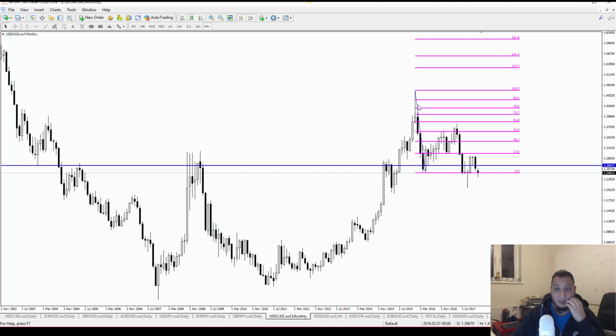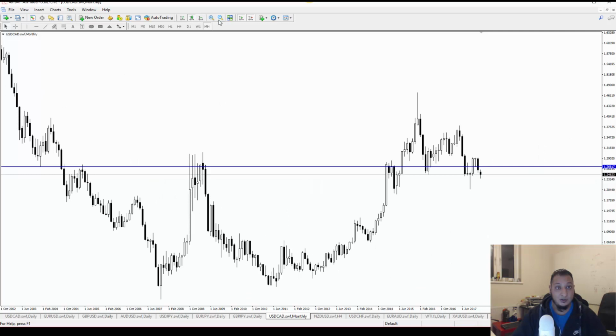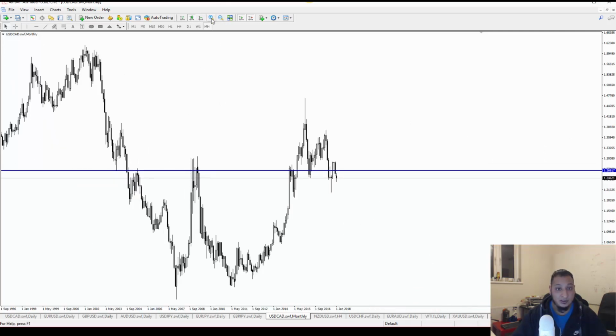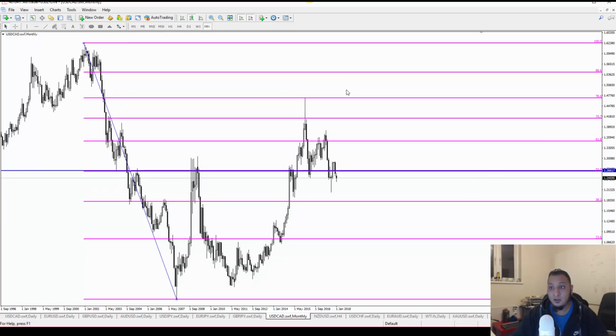I would, in the higher time frame, call that a nice reversal. Let me just try to zoom out and see the bigger picture. Okay, what I can see, from the high to the low, the body was about 77.86, a nice pin bar as a reversal.